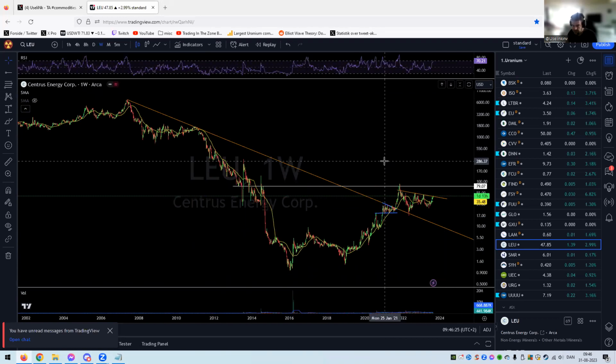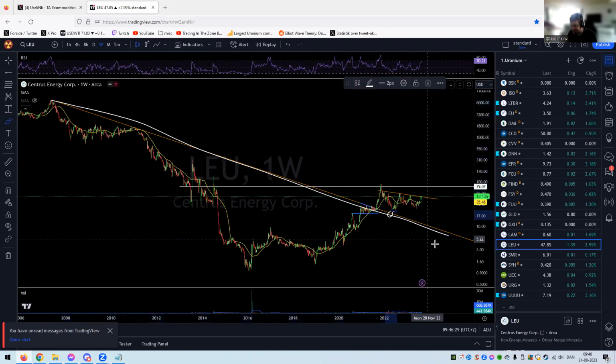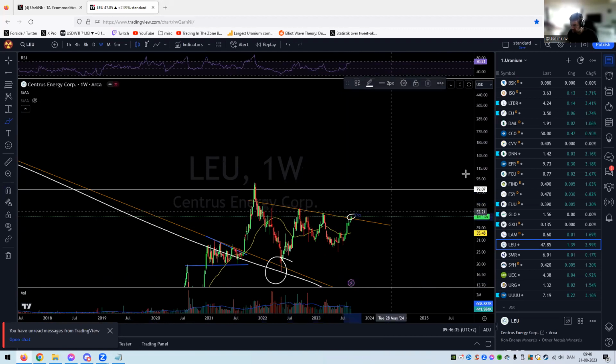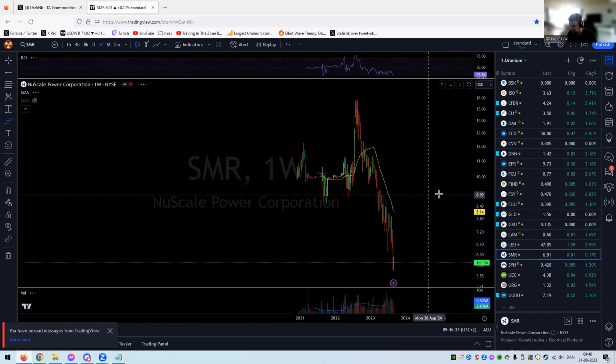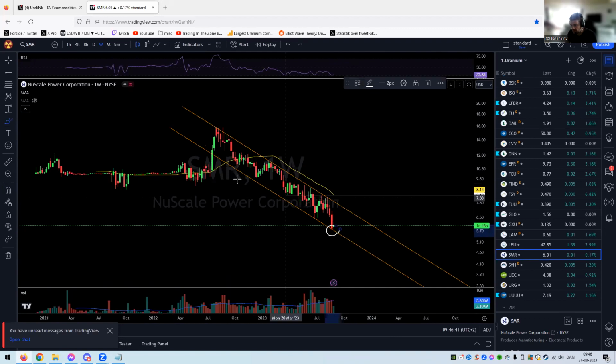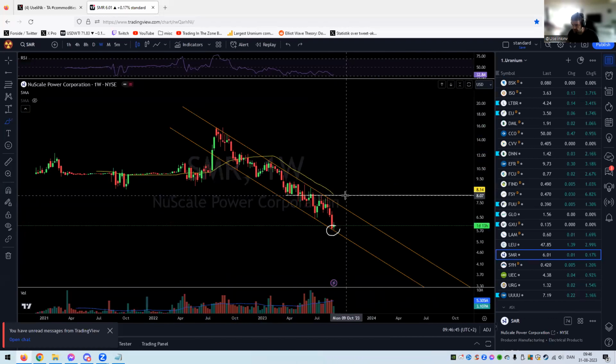Very quickly wrapping up here, LEU, Centrus Energy. That one is broken, retested, and now we're fighting that one right here, breaking out of that long-term, longer-ish gold trend line. Beautiful, beautiful, beautiful. SMR, want to show you, we are at the bottom of this trend channel. Is it a buy? I don't know. Again, I'm getting very bullish when we get above 8, but we were quite stretched from the 30 weekly.